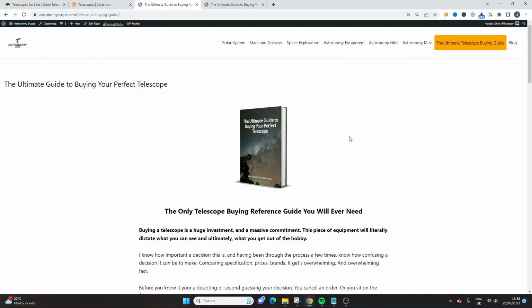Now, I realise there's just so much to consider when it comes to buying a telescope, and I've been there. It's very, very tricky. They're very, very expensive pieces of equipment, and you don't want to waste your budget and get something that you're not happy with. And also, they're quite big, and returning can be really problematic as well. You want to get it right the first time round. So I've devised this guide.